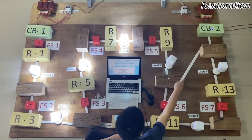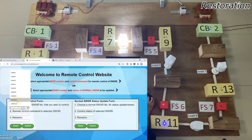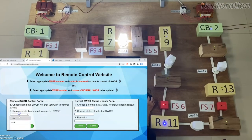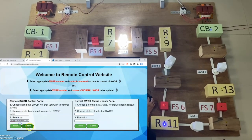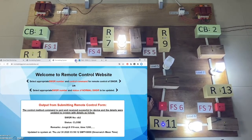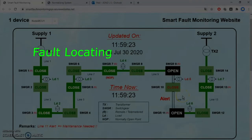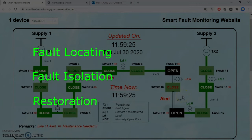We need to close circuit breaker 2. So from here, circuit breaker 2, close, put in some remarks, submit. Now loads 6 and 7 are restored and reflected in this graphical user interface. Now the operator can proceed with the maintenance. Fault location, isolation and service restoration took less than 5 minutes with the proposed system.